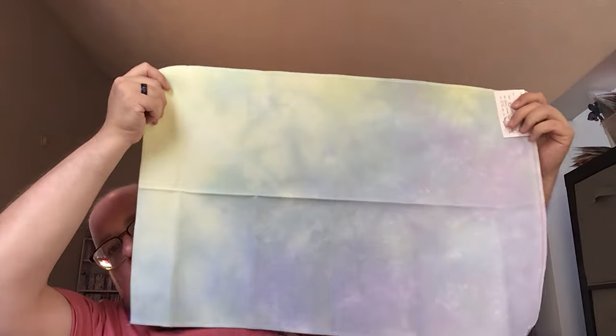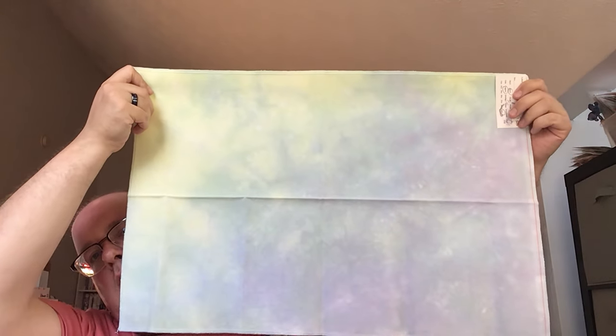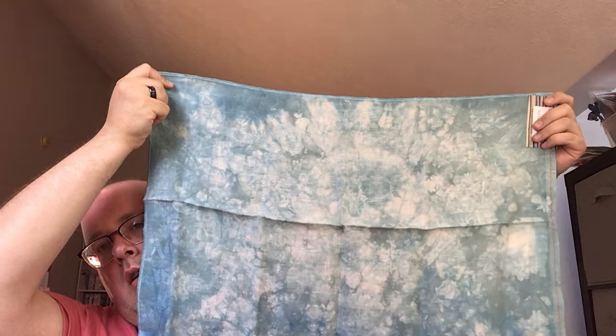Another Fight Night. This is Wild Bouquet 32 count Lugana. This was the August color of the month for Be Stitch Me. This is 32 count sandbar, 32 count linen.